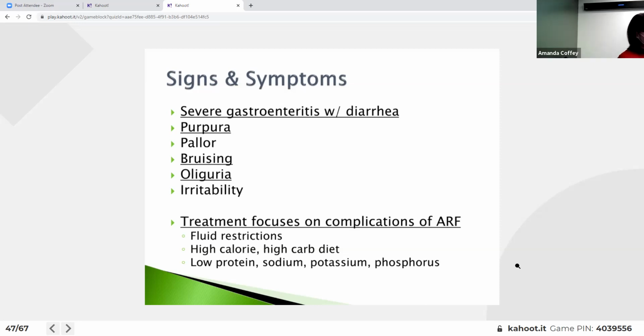Treatment of HUS, we're going to focus on the complications associated with this acute renal failure. So fluid restriction. We're going to promote a high calorie, high carb diet for healing. Low protein, sodium, potassium, and phosphorus diet, because again, that kidney's not able to function properly. Medications. So we're going to have calcium gluconate or calcium chloride. This helps lower the potassium because again, that kidney cannot process that potassium. Aluminum hydroxide to bind to phosphorus. Kayexalate to remove excess potassium. And antihypertensives.